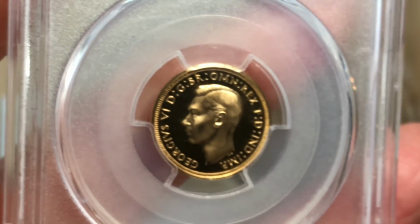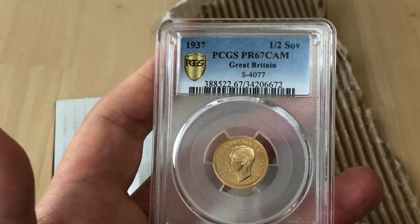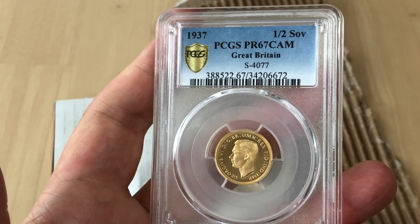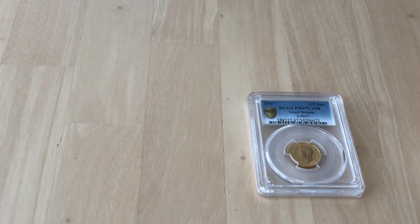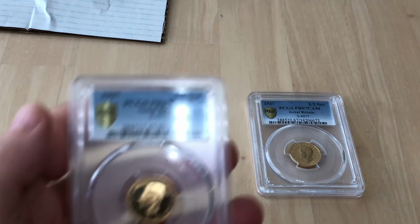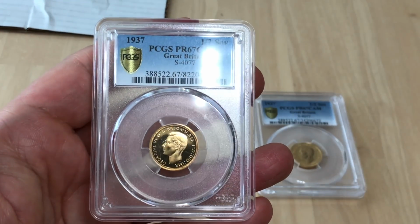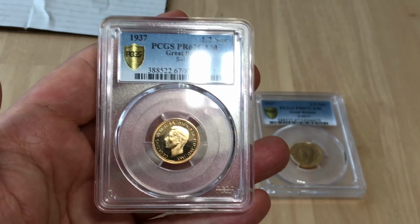And you now probably have to pay something like £11,000 to £15,000 for a set of these, depending on how beautiful or scratched they are. So the thing that you probably noticed straight away is that these are proof 67. So it's a proof 67 coin, and not just one proof 67 coin, but 2 of them.